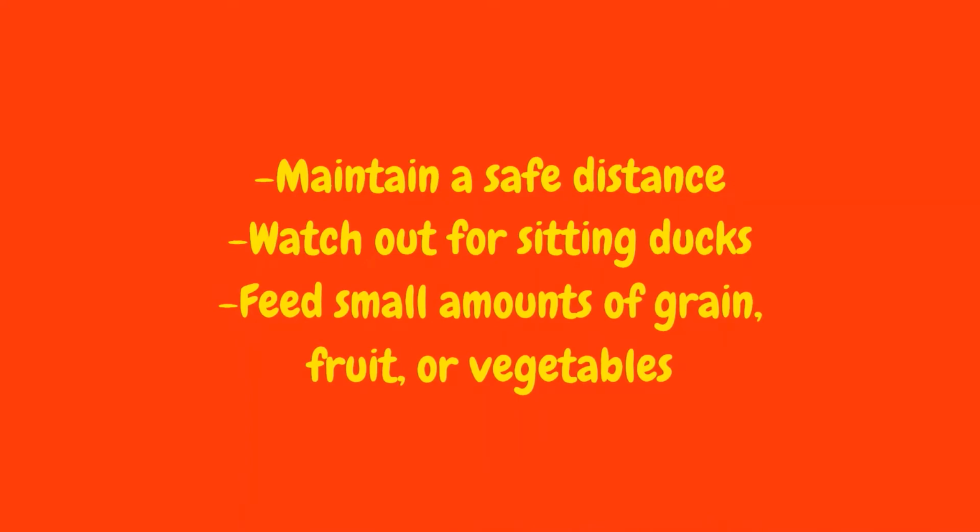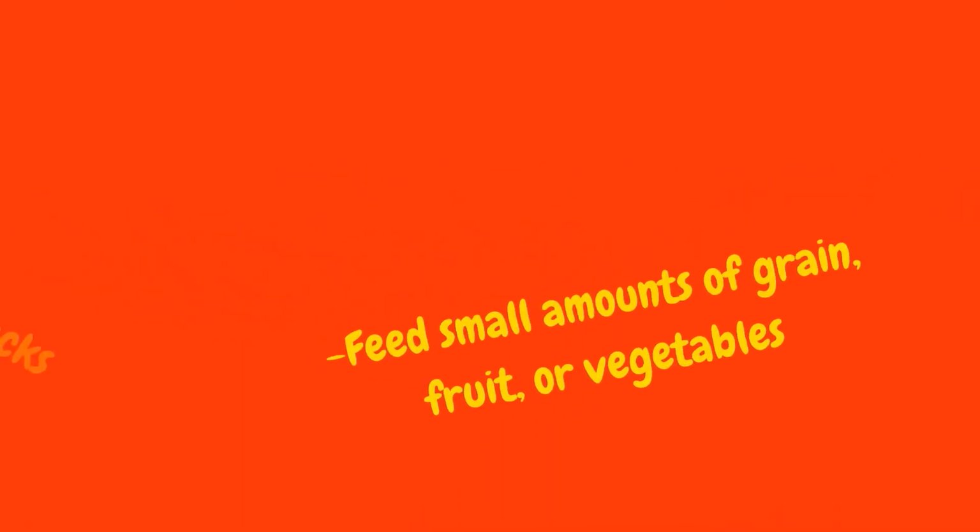Finally, if you do end up feeding the ducks, please stick to small amounts of grain, fruit, or vegetables. Most experts agree that bread isn't the way to go.